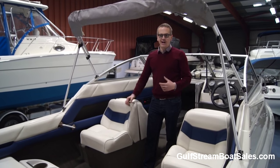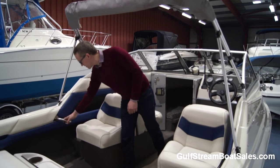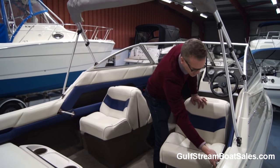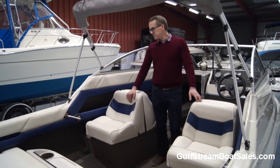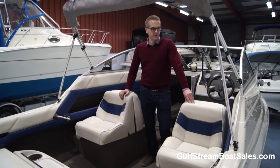You'll notice that the previous owner has made a few modifications and improvements here and there, and so he has fitted these retrofit handrails on the port and starboard side. Might not be to everyone's taste, but they do the job, and if you've got passengers sitting here, it just gives you a bit of extra security whenever you're on your way.